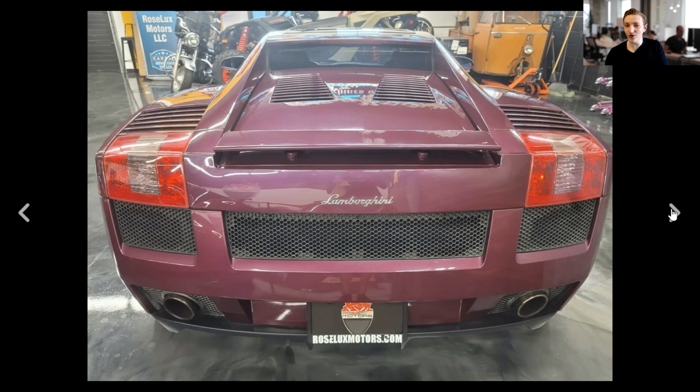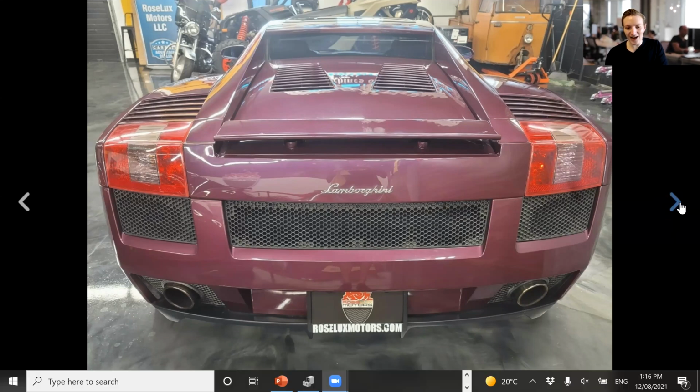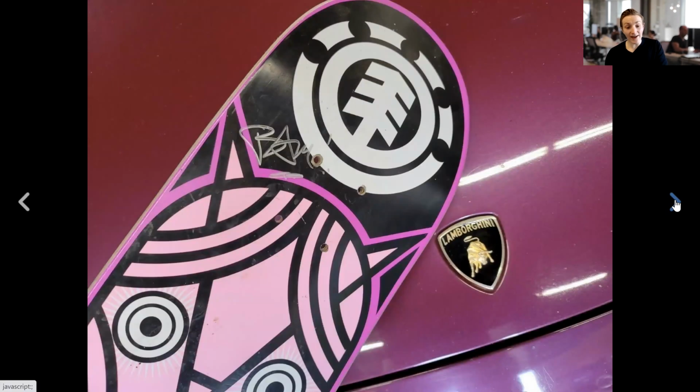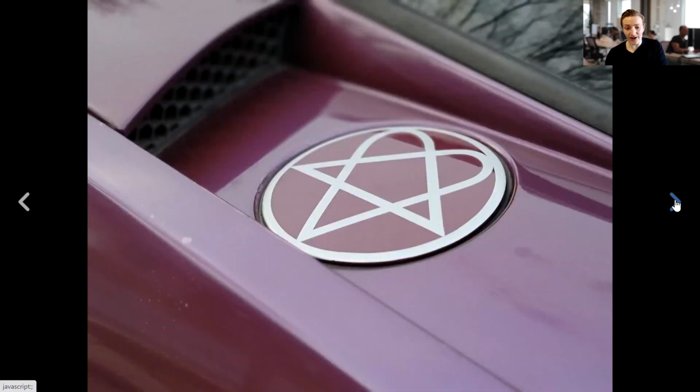Now, I know the history of this car, so there are some worse modifications to come. So we've got another side profile, not very much to say about this. As an aside though, the workshop this is in looks quite nice, even though the car itself is pretty awful.